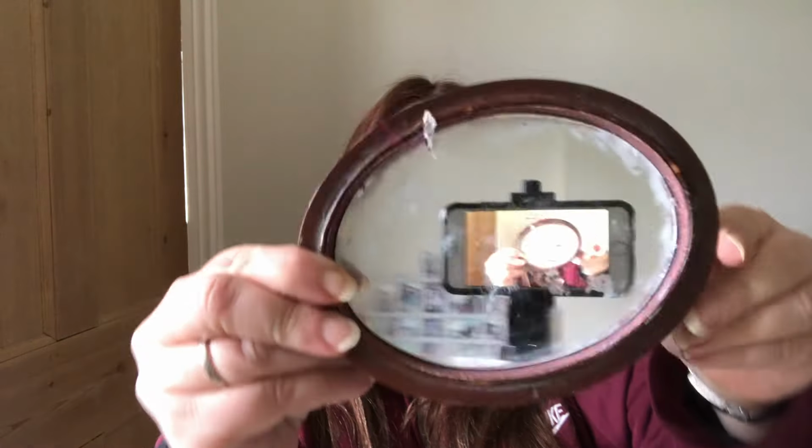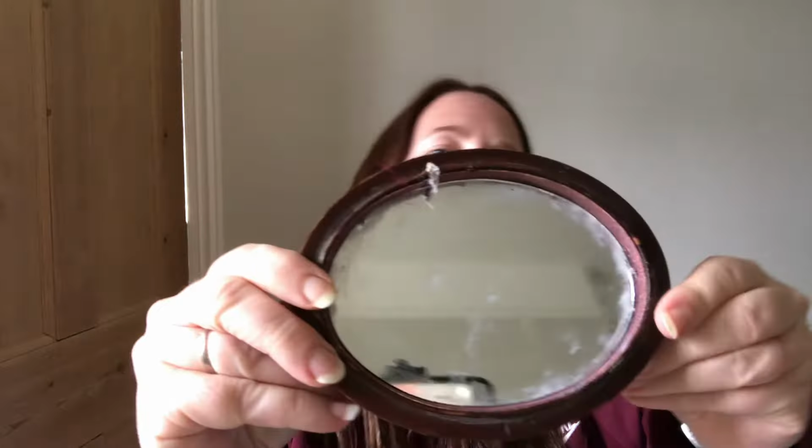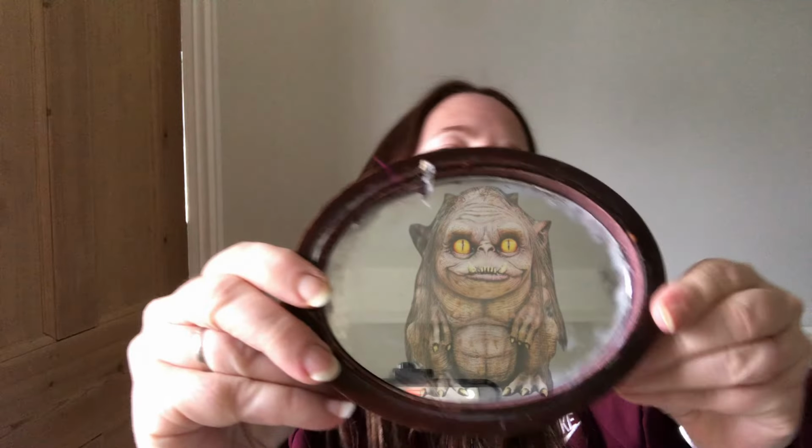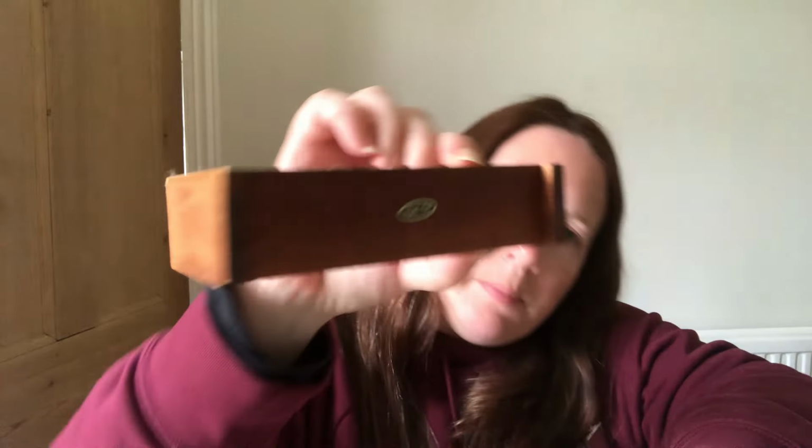Oh, a mirror. I don't know if that's a lid or something, but oh, there I am. There you are. I will have a look at that. It's wooden. And then this thing. It says foreign on the bottom. And then a carved wooden head that says tank on the bottom.